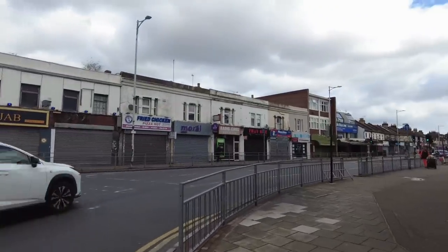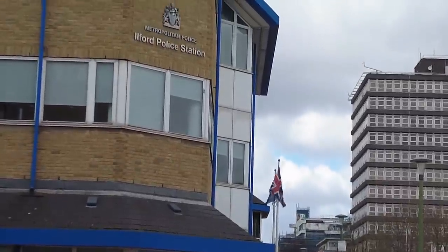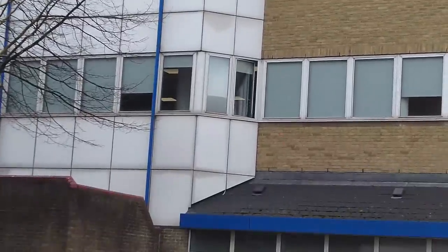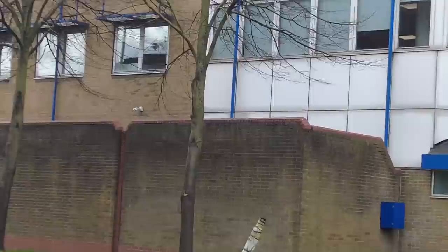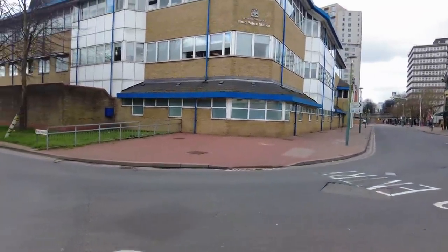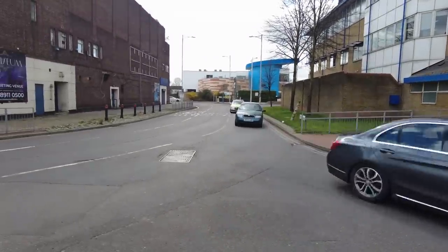Shops down here. The Union Jack and the Met Police flag flying away there in the wind. Just try and get across now. Maybe I shouldn't have crossed the road. I'm not going to get across here. Police vehicle there coming in.